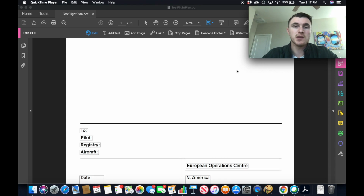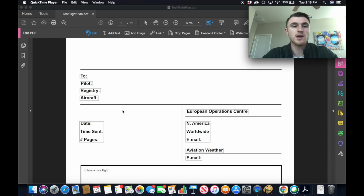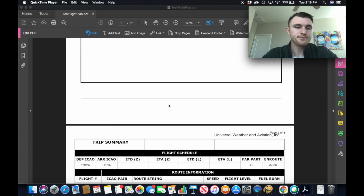So the front page here will have some branding usually, and it'll say to the pilot, usually the PIC on the flight plan, the aircraft registry, and the type of aircraft, the date, time sent, number of pages, and some information on your service center. For us, we use the European Operations Center. They also have a service center in Dallas and some other departments, depending on where you are in the world and what kind of aircraft you're flying.